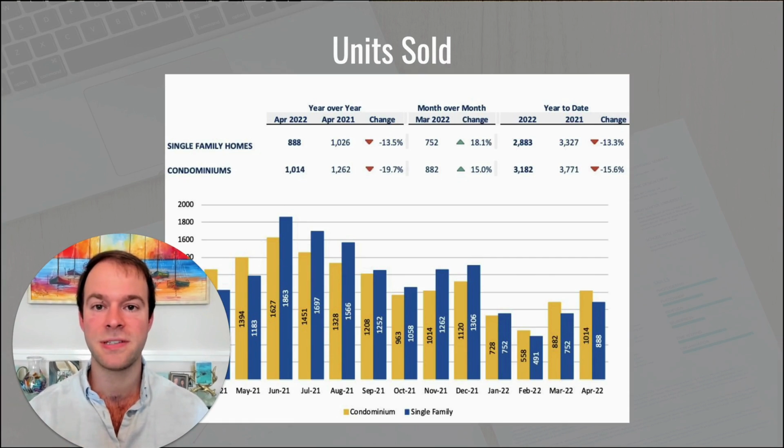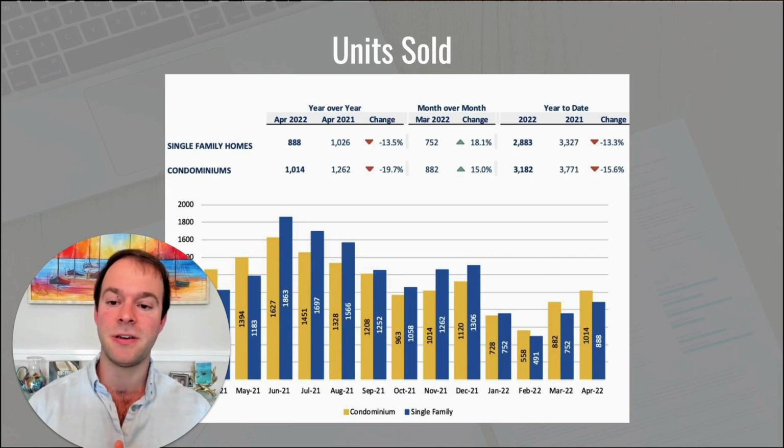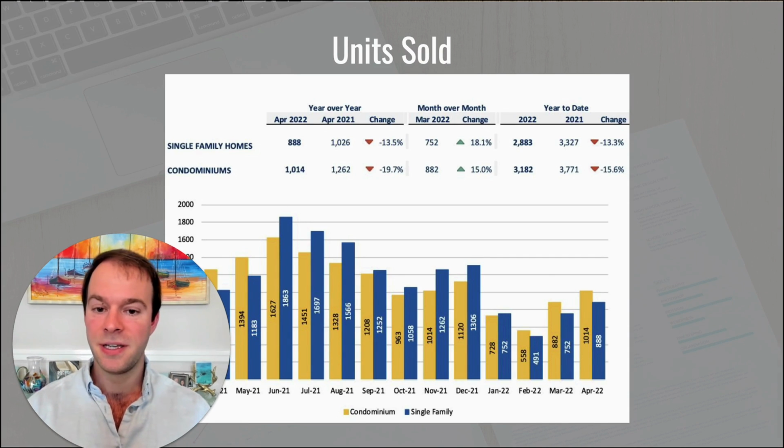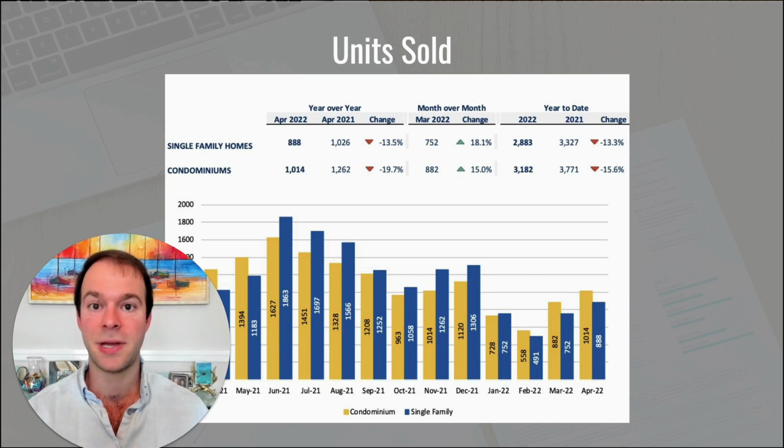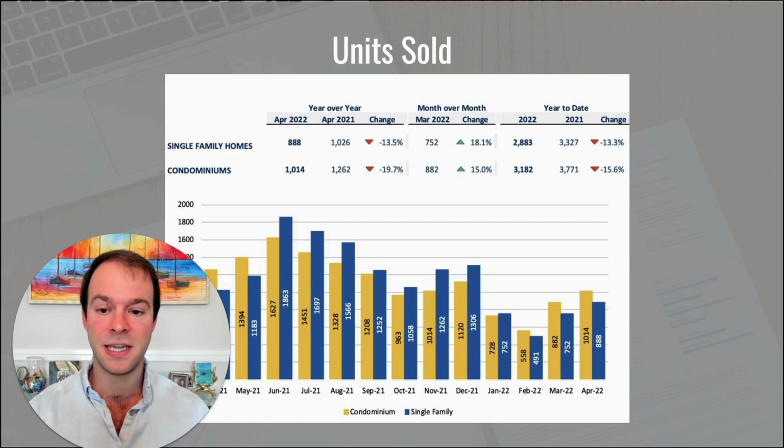So what does that translate to in terms of the housing market, especially in the greater Boston area that we're talking about here? As I mentioned, what we're seeing is that the units sold is decreasing, and that's not for a lack of interest in the buyer community. There's a ton of demand out there. It's just the amount of units available to buy is down. So we see that here.